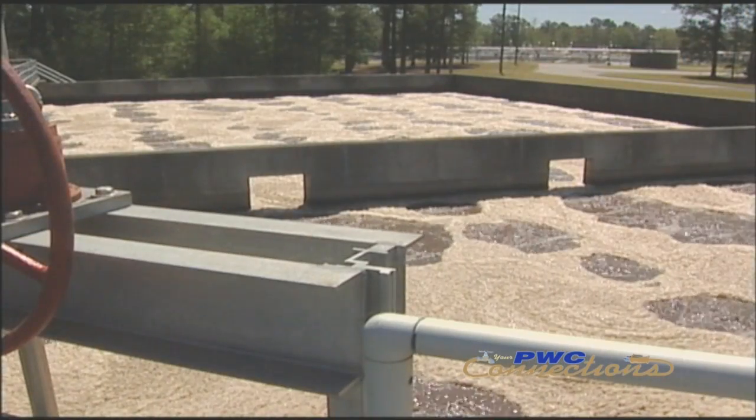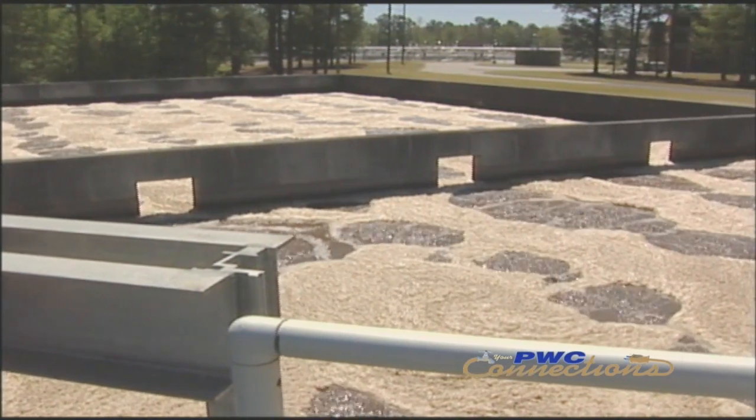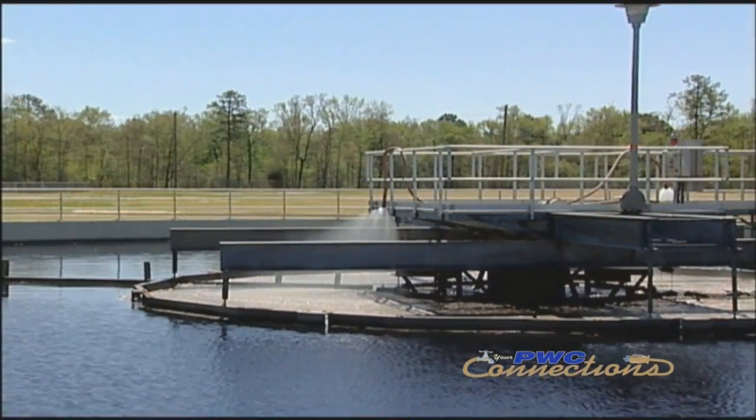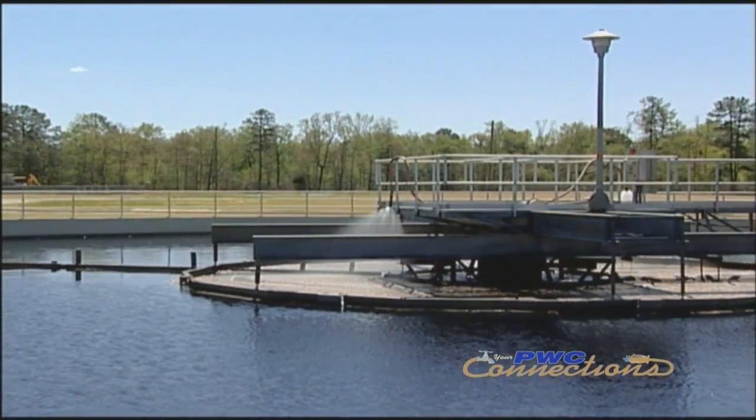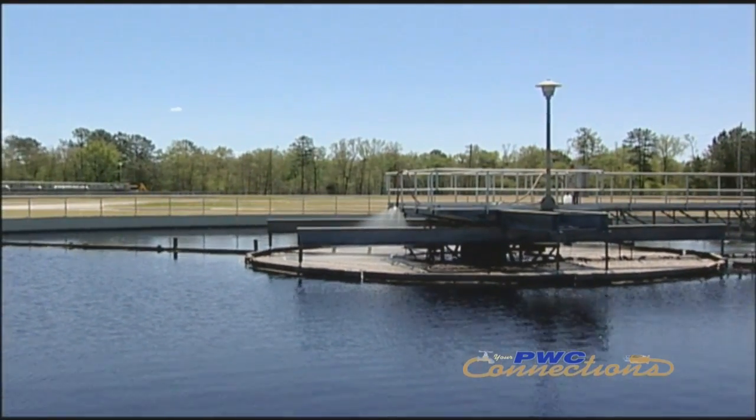For us, it's an activated sludge process. This is where the biological component comes in. We utilize microorganisms to break down the waste in the water. After that, we have a tertiary treatment or a third stage, which involves sand filtration. We have deep sand filter beds that the water travels through, and then the water is disinfected to kill any pathogens that may be in the water.